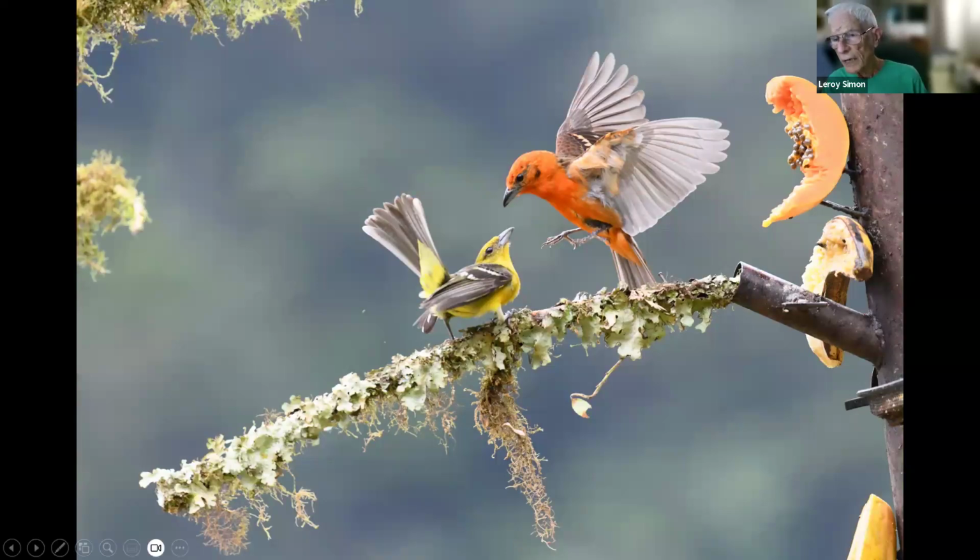Marty, how can I get rid of this thing by the side that cuts off a lot of the picture? Well, never mind.